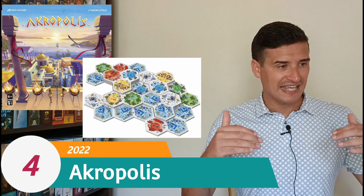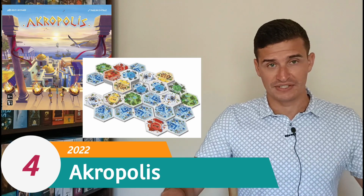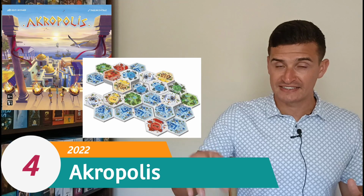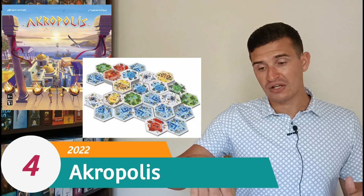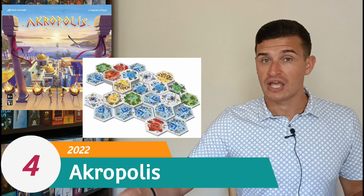So this is a game where you're building a city, but not only are you spanning out this city, you're also building vertically by placing tiles on top of existing tiles, not only to increase your multipliers when it comes to scoring, but also to get stone, because when you lay on top of these quarries, you get stone, which means you get more flexibility in drafting the tiles that you want.